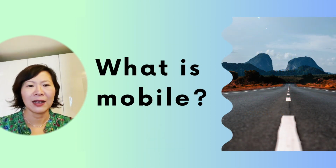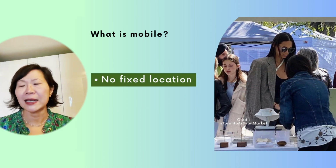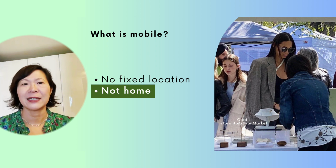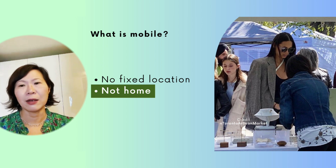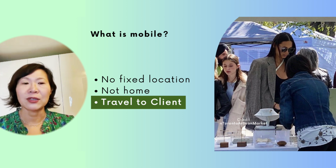What is mobile? A mobile business has no fixed location. So it's not out of your home, it's not a basement, it's not somewhere in a location. There's no fixed address, and that includes professional, non-professional, residential. Basically, there is no location. You travel to the clients and not the other way around.